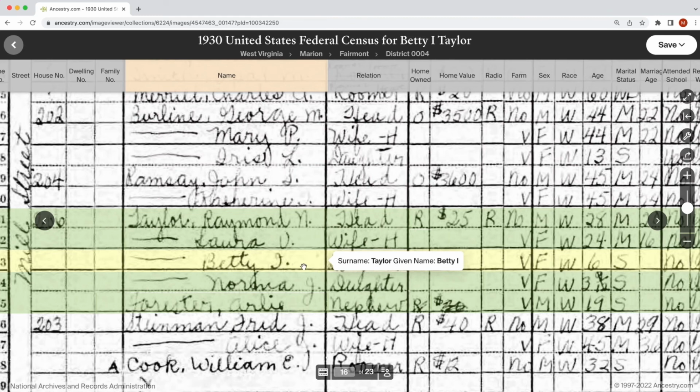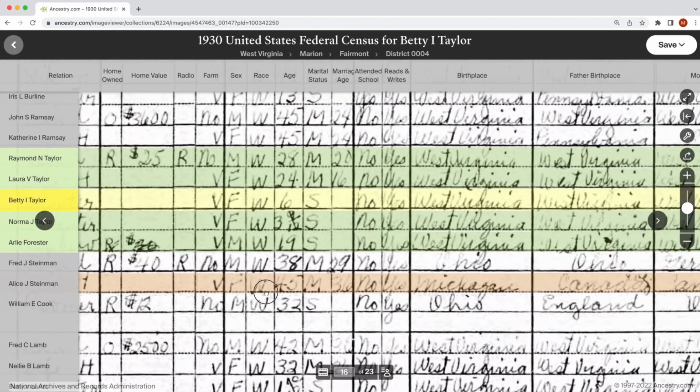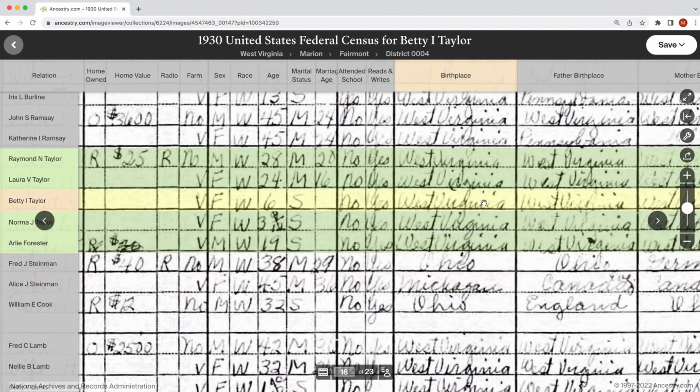Ancestry is a powerful research tool. Approach your search results thoughtfully and with a critical eye. Fact-checking along the way keeps your research on track and grounded.